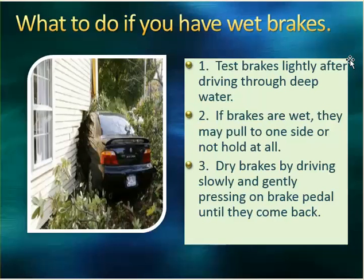What to do if you have wet brakes. Test brakes lightly after driving through deep water. If brakes are wet, they may pull to one side or not hold at all. Dry brakes by driving slowly and gently pressing on the brake pedal until they come back.